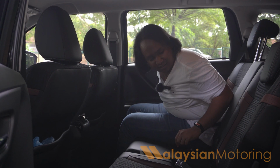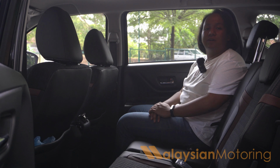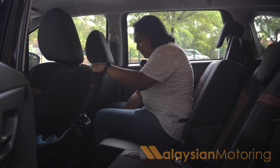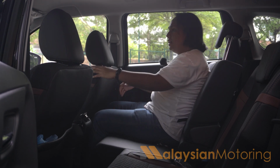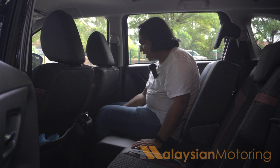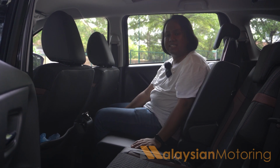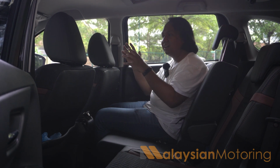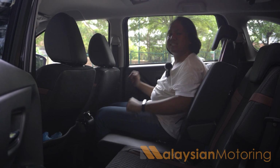And in addition to offering two ISOFIX mounts on either side, you can also slide these seats forward quite away, and when you're sat like this, which is perhaps less than ideal, you can actually tuck your feet in underneath the seat in front, and because this seat is actually set slightly higher than the first row, I still get an excellent view out.